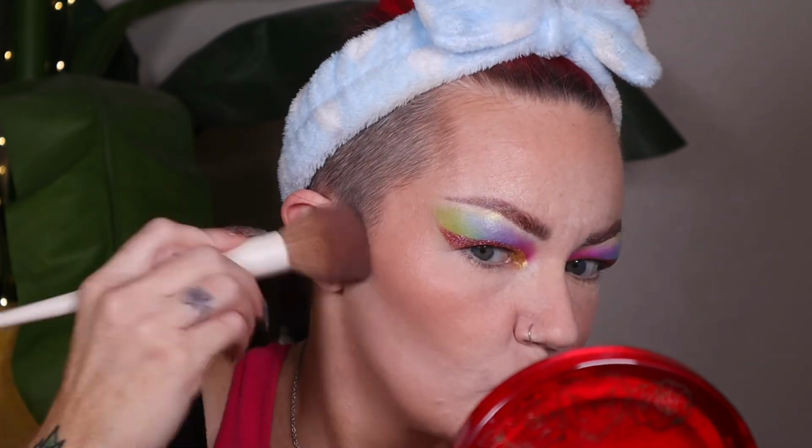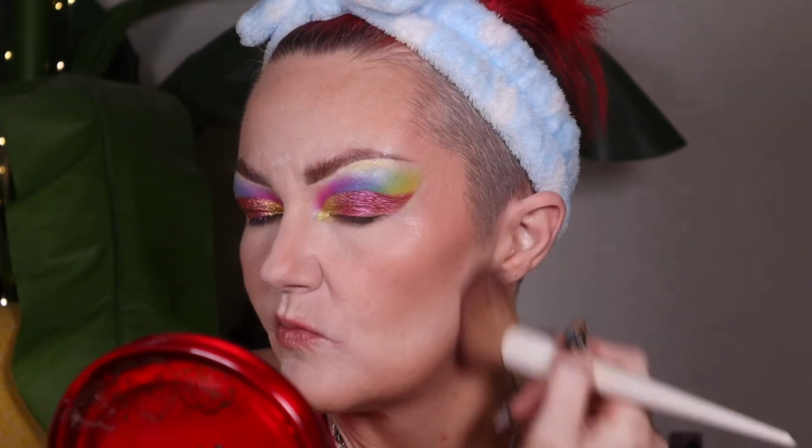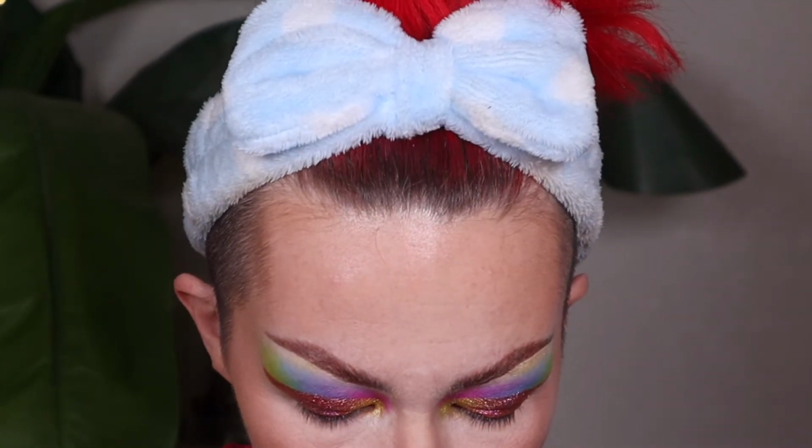I do like to set my creams with a powder version of that thing, whether it's blush or bronzer. Okay, and the blush I want to set with is the Wet n Wild Fantasy Makers. During Halloween time, they always come out with some really cool blush shades. This one is Exit Stage Left.